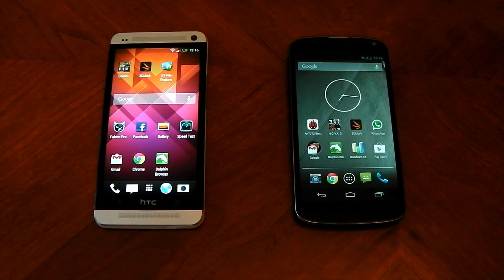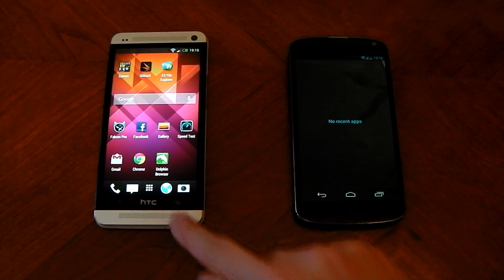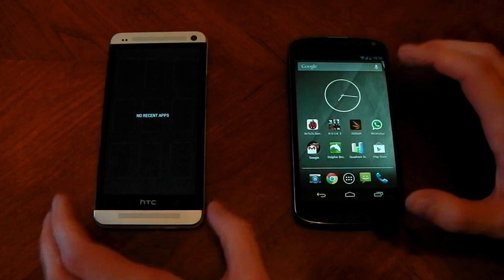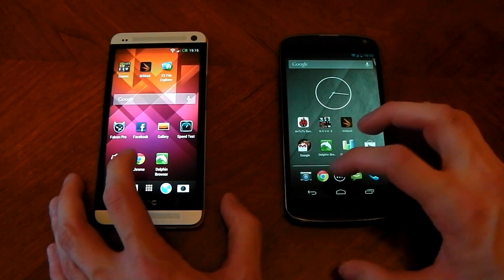Okay, so we're going to start off with the app speed test, guys. I'm going to open up the same app on both devices and see which one opens up first. We'll make sure all of these are clear. You can see there's nothing in the recent apps. So we'll start this off with Chrome. I'll try and hit these as best as I can at the same time.